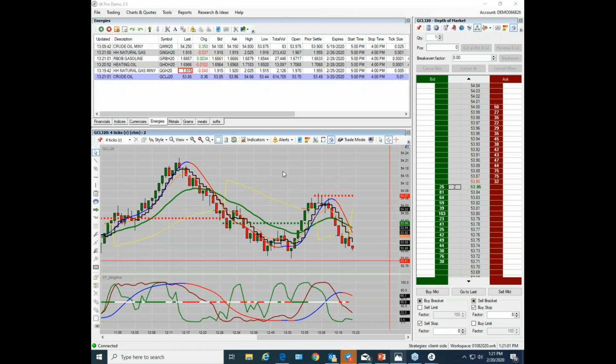All right, so the first question that we always ask ourselves, and that should be the number one thing at the top of a piece of paper, or your rules, should be, are we trending? Are we making higher highs and lower lows? And when I look at crude, I see a double bottom here, and I see us challenging that old low. So right now, unless we make a higher high or lower low, we're taking no action in the crude oil, okay?